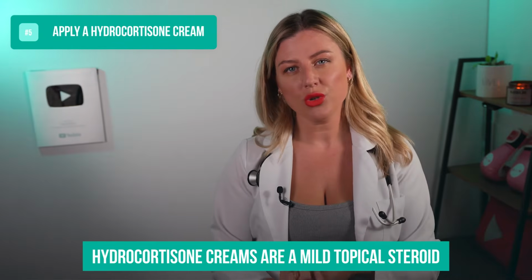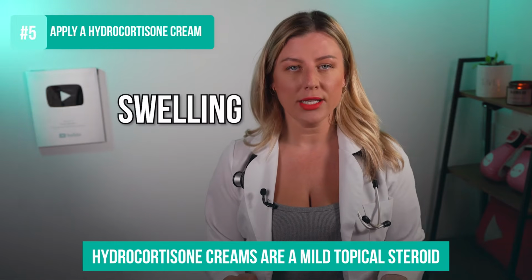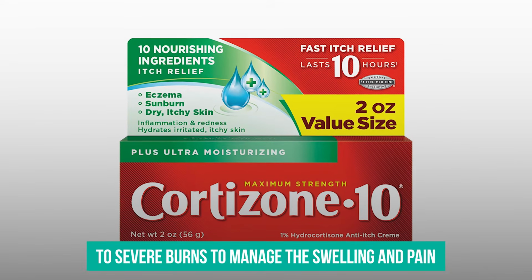Tip number 5, apply your hydrocortisone cream. Hydrocortisone creams are a mild topical steroid cream. They're used to treat swelling, irritation, and itchiness. The Mayo Clinic recommends applying hydrocortisone creams such as cortisone to severe burns to manage the swelling and pain. You can get this stuff from your local pharmacy.